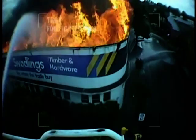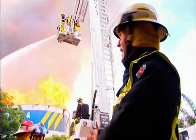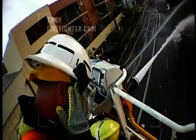Troy's a fair distance from the flames, but when a fire's this big, you can't physically get any closer. I can actually feel the heat from here. So up there, it's probably about 800 degrees. It's got to turn away, it's getting that hot. It's coming straight through this. Oh, yeah.